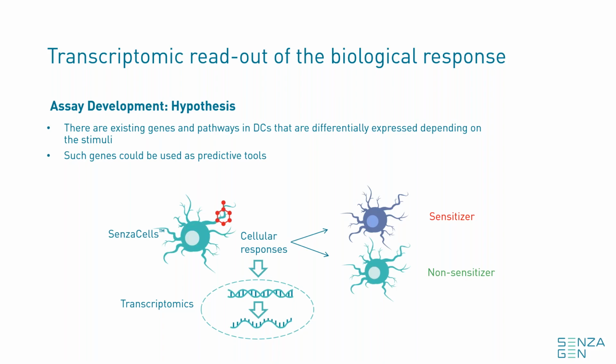The question is then how we best monitor all these events at the same time. All of these changes are carried out by proteins, which in turn are controlled by the transcription of DNA. So we believe that genomics, or more specifically gene expression analysis, is a very efficient way to get a complete view of what is going on in a cell upon chemical stimulation. With this knowledge and assumption, we early on hypothesized that there should exist genes in these cells that were differentially regulated depending on the stimuli. And if we were able to find such genes, they could be used as predictive tools.